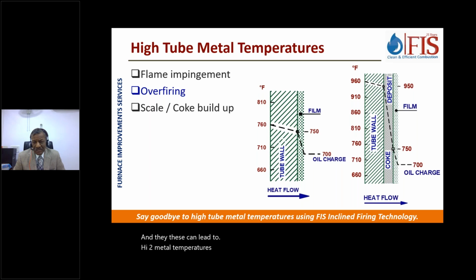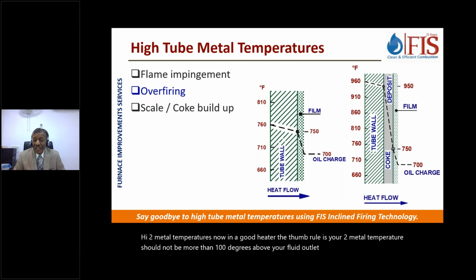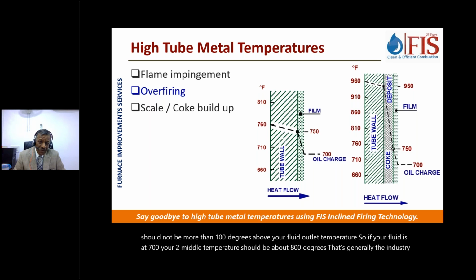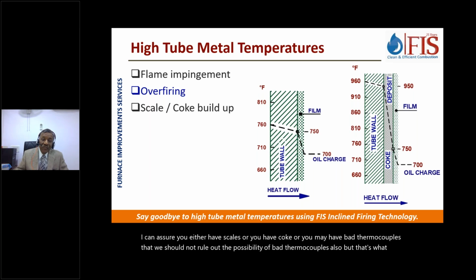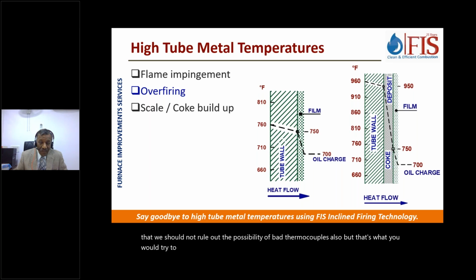Now, in a good heater, the thumb rule is your tube metal temperature should not be more than 100 degrees above your fluid outlet temperature. So if your fluid is at 700, your tube metal temperature should be about 800 degrees. That's generally the industry thumb rule. If you're seeing 900, 1000, 1100, I can assure you, you either have scales or you have coke, or you may have bad thermocouples. We should not rule out the possibility of bad thermocouples also, but that's what you would try to see all the time.